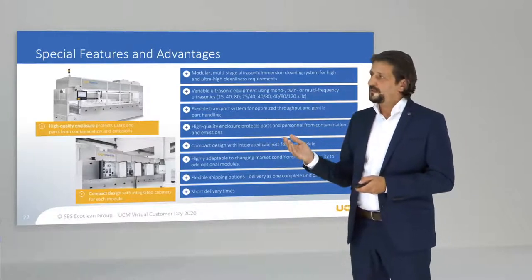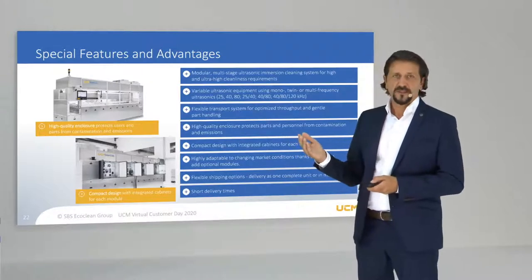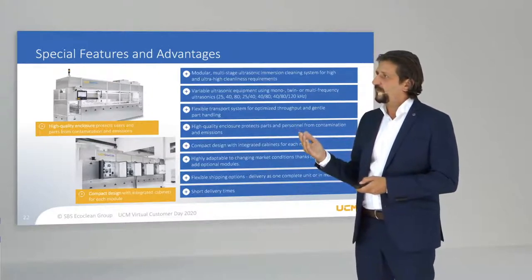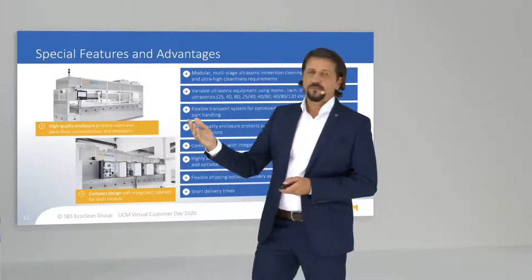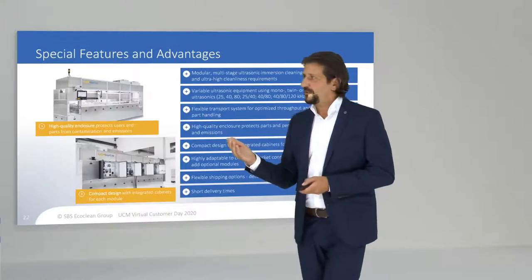We have a flexible transport system for optimized throughput and gentle parts handling. If it's necessary, because of the throughput, we can even work with two transport systems. We have a really high quality enclosure for protecting the parts and the operators from contaminations and emissions.